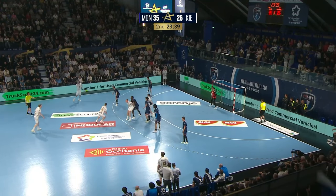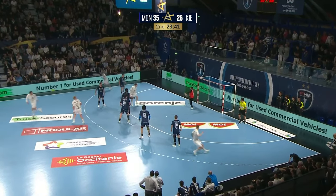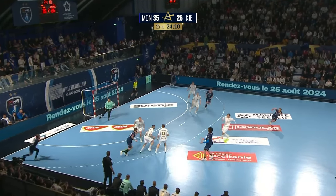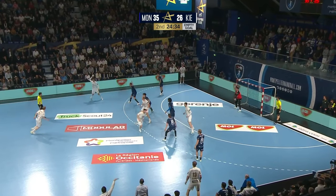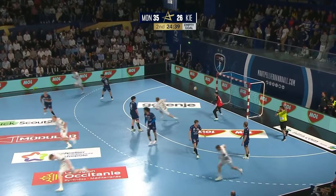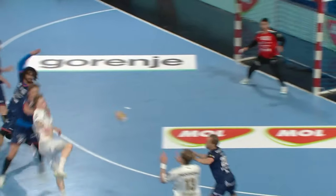Keeping partnership together with Remy Debonnet, who's been the hero today from Montpellier, and he proves it once again. Then as a second line player, Monte into port, but a little Kiel side. Can they peg back a few goals, give themselves some chance in this second leg, and that's a start. Stefan Weinhold.